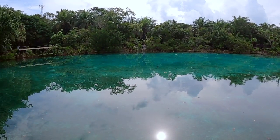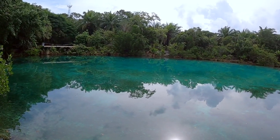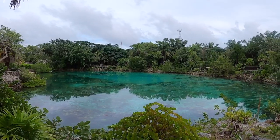They've got this nice lagoon here, which is super pretty. You can't swim in it, but it's got that blue water. Next stop, the beach. So let's go check out what we've got.